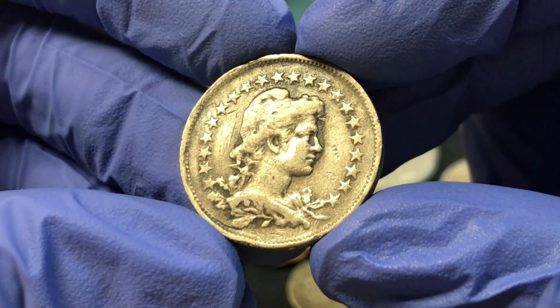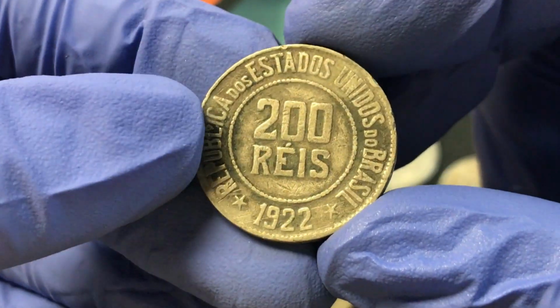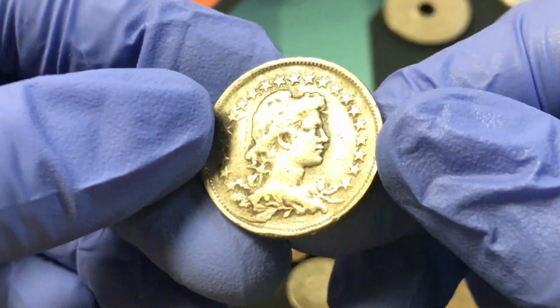And then this one is a 200 reis from 1922 from Brazil. I've heard that these aren't rare, but they just kind of feel interesting and old and kind of cool, I guess.